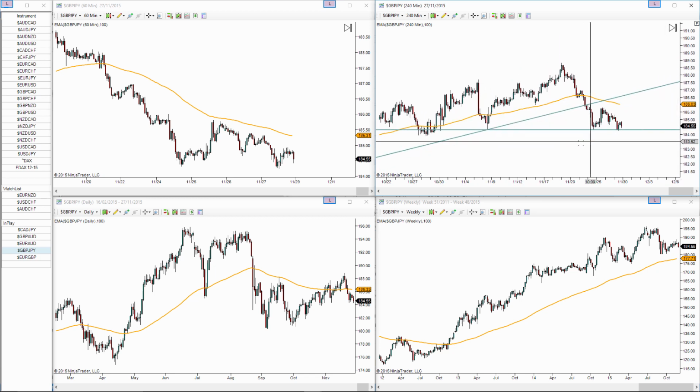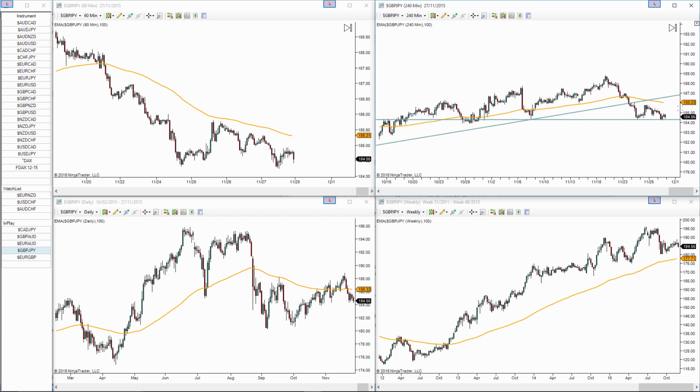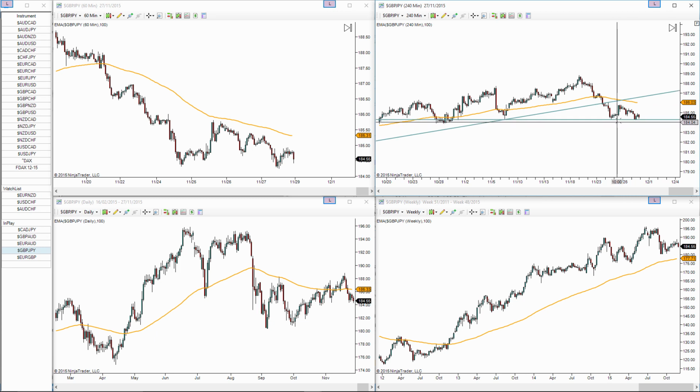If you had missed that opportunity, if it wasn't for you, I am looking to get in short again, because the market clearly now has shown that it's got ideas to go to the downside, and ultimately I want to be short below this level here. Probably place a stop above the highs, somewhere like that there.